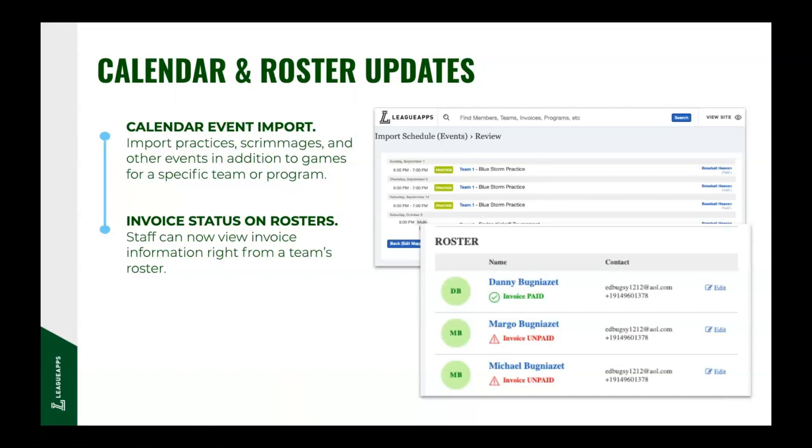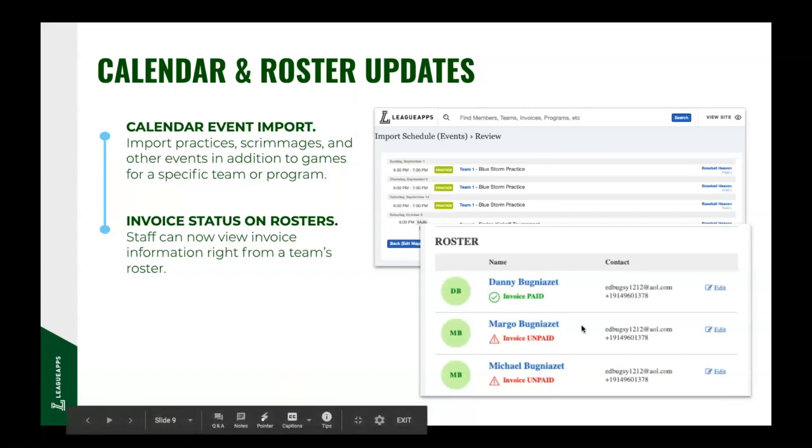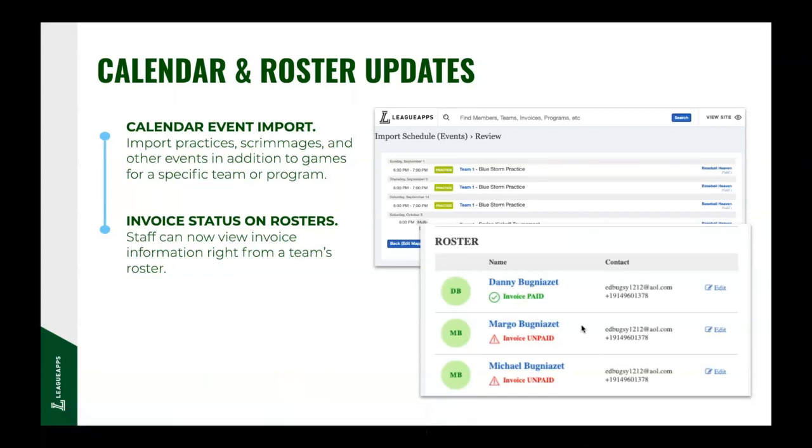The other update related to team tools is a roster update. If you're not using the latest roster version, please let us know. It has a lot of new functionality and advantages as opposed to using the old roster setting. So check it out, see if your roster looks like this screenshot on the page. If it doesn't, that means you're using the old version and we can happily upgrade your account.